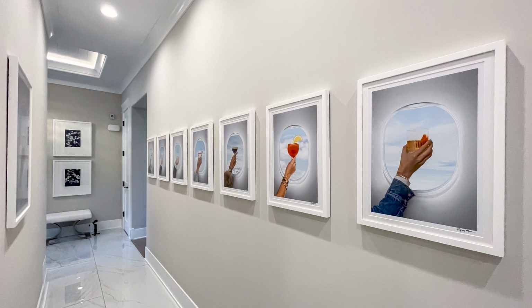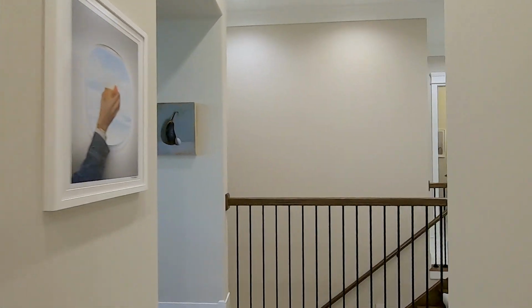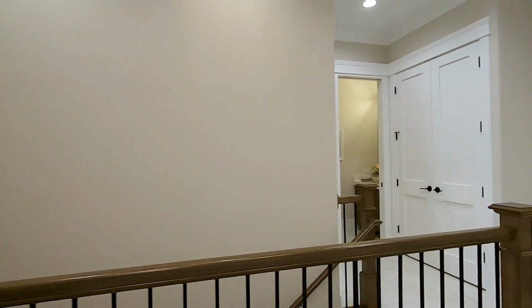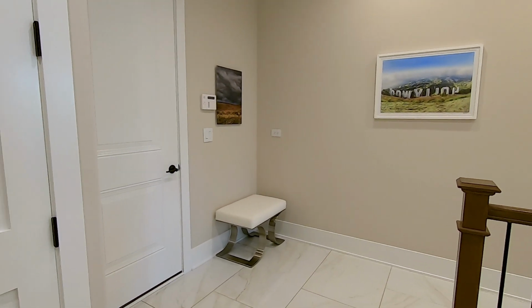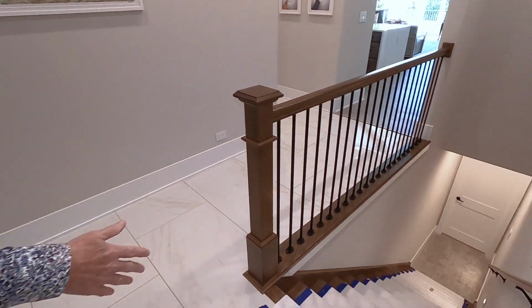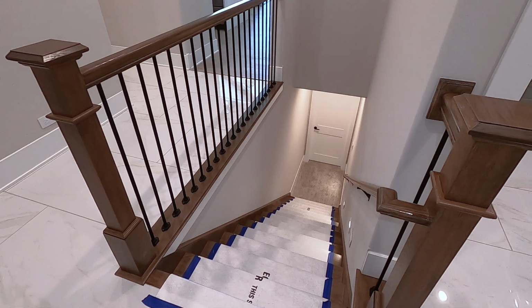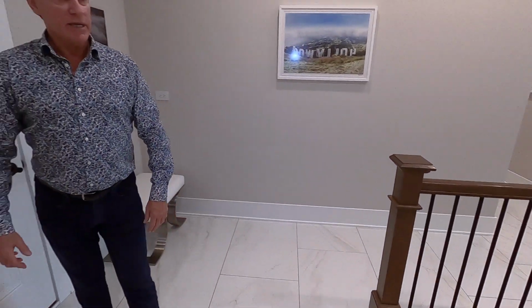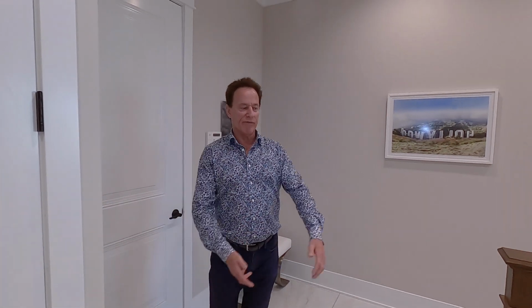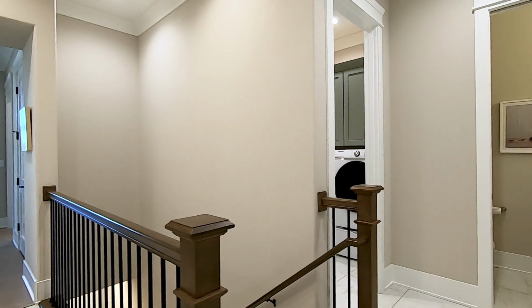Look at that. This hallway takes you to the rear entry of the house where the garage entrance is and the owner's entrance would be. Also the basement staircase in this case. The basement is a straight shot. We do an extra wide staircase. So if you ever finish that lower level or you want to carry large things into the basement, it's just a straight shot from the garage straight down to the basement entry.